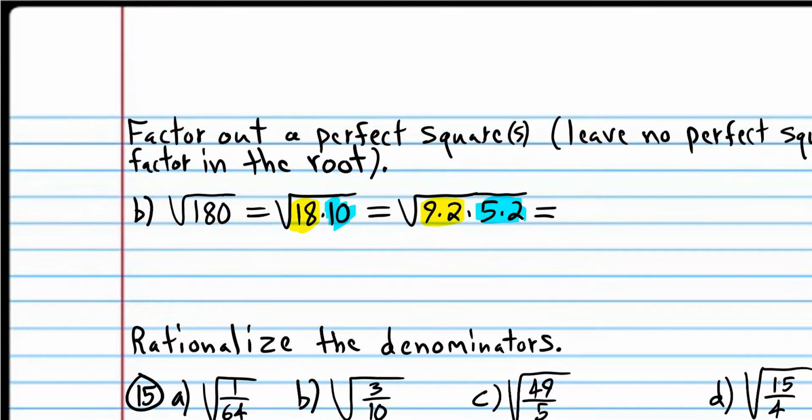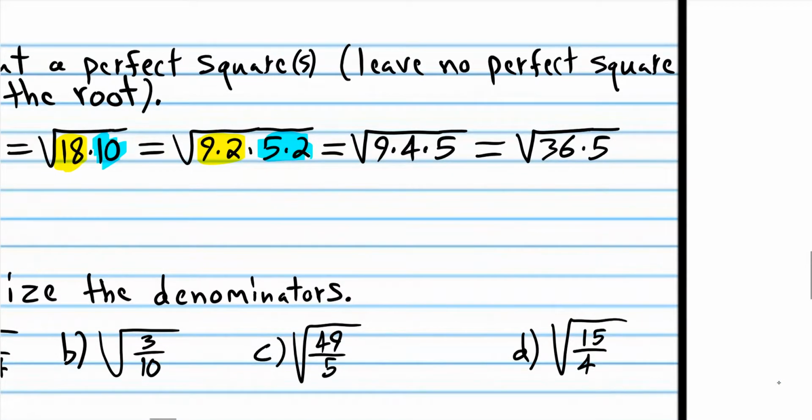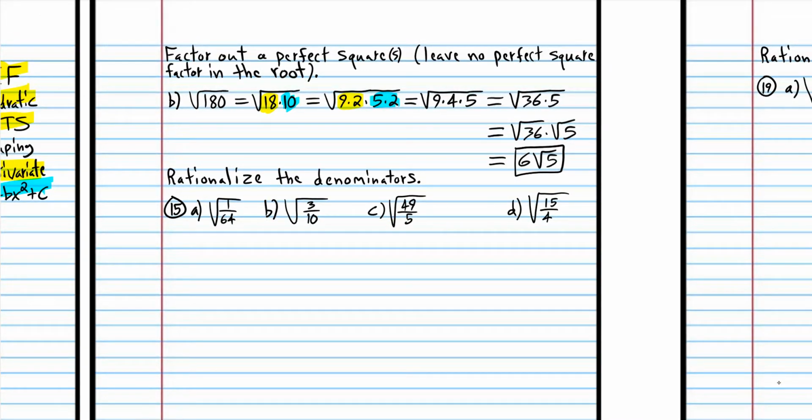And then I'm going to combine the 2's. So I get 4. And then you see how both of these are perfect squares? 9 and 4 are both perfect squares. I'm actually going to combine those to make one bigger perfect square. So it combines to 36. And now I can just go ahead and break up that to root 36 times root 5. And root 36, that's just equal to 6. So there you go. So that was kind of a big one there to pull out all those perfect squares. If you got that answer, good job.